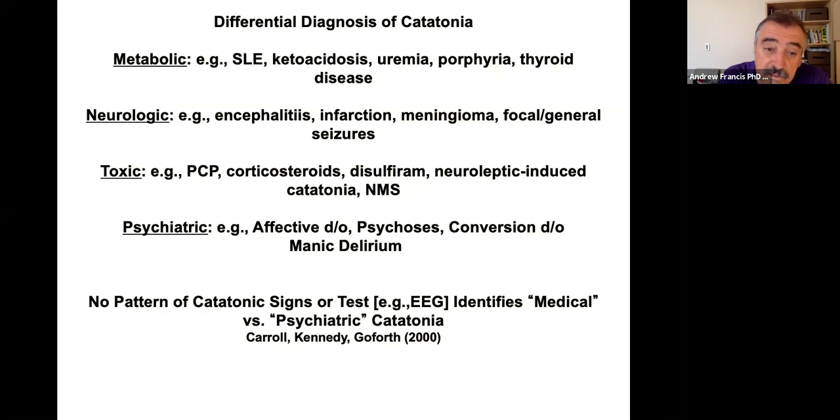Especially for this audience, toxic inductions of catatonia. Well, there's a classic phenomenon known as steroid stupor, where a variety of psychiatric disturbances can happen with corticosteroids: manic, depressed, psychotic, delirious, but also catatonic. It's called steroid stupor. PCP, a hallucinogenic drug, is associated with catatonia. There was a well-described case series from the early 80s when there was an epidemic of PCP in Baltimore. Disulfiram, a drug used to treat alcohol dependence. There's quite a case literature on disulfiram-induced catatonia.